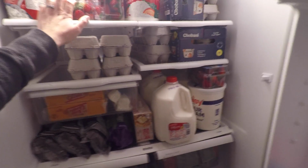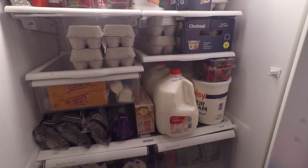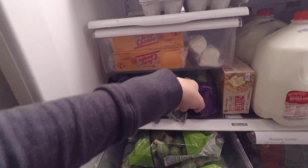The only thing I wasn't planning on was the extra strawberries I found that were a good deal at Aldi. I think they were $1.79 for each of those. I don't know. Maybe I told you guys already. So I got a bunch of asparagus here. There's extra string cheese back there.